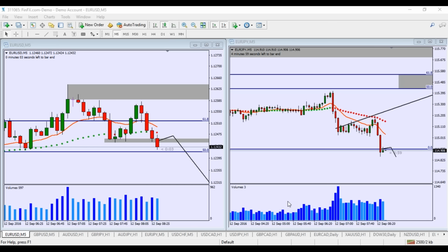Okay, so I'm in the trade now, EUR/USD short. In the trade at 4.2.5. Stop loss, like I said, 6.9. So I'm in the EUR/USD short.